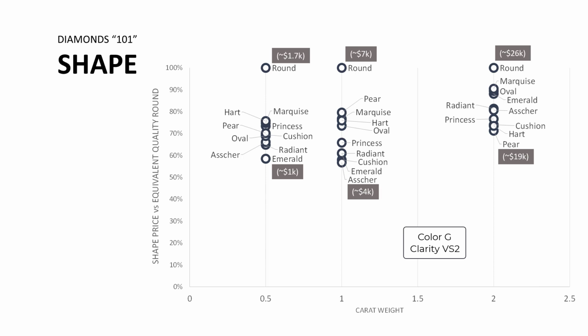If you need a bigger sample size, you should look at rounds when you're studying diamond pricing. And even if you're not shopping for rounds or not valuing a round, because of the larger sample size that you can get from rounds, there may be some value in studying the rounds as part of your research. Okay?